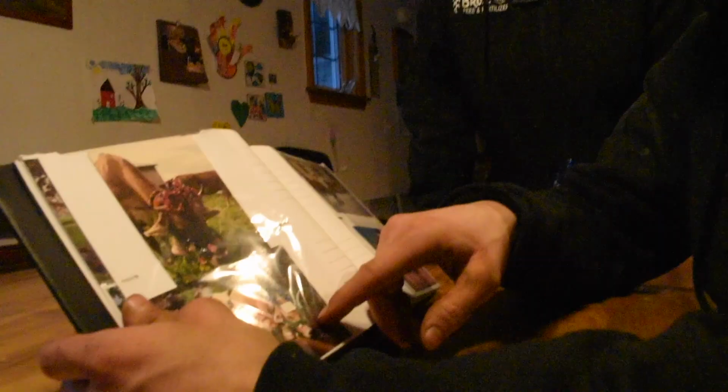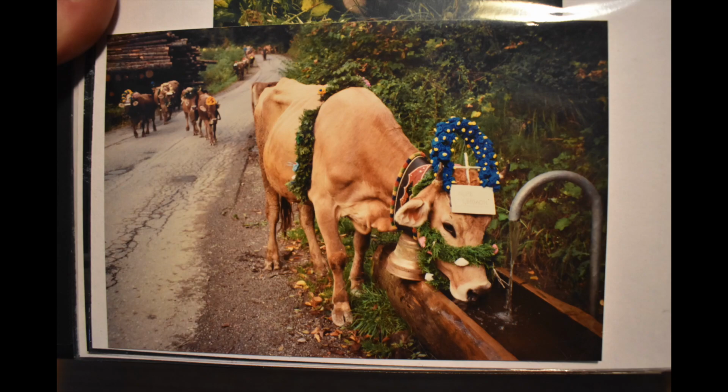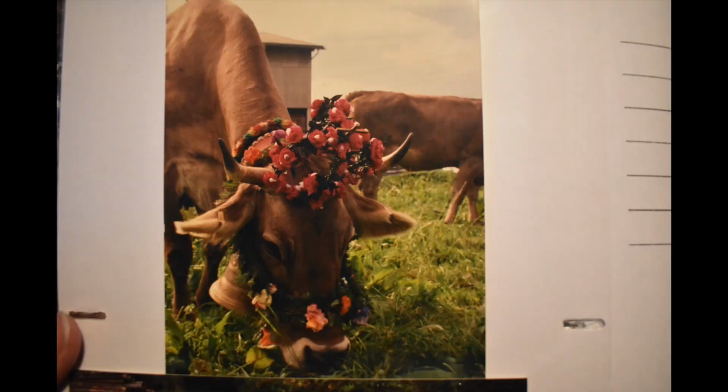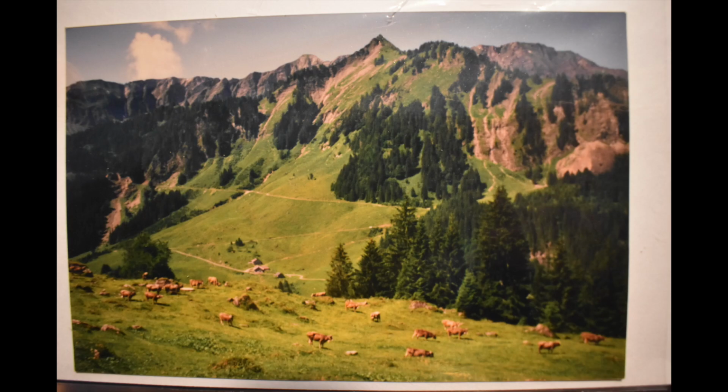Put the bells on to walk from either the farm to the Alps or the Alps back down. No, when they came from the Alps. Oh, so it was a festive thing for them to come back. Yep. When everything went well and nothing died and they walked back home, that's when they did it. But they still do that. When we go there now, we don't feel comfortable anymore, not home anymore. People still do farm in the Alps.